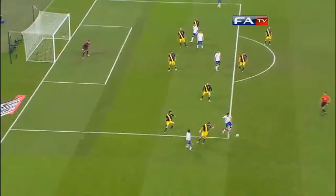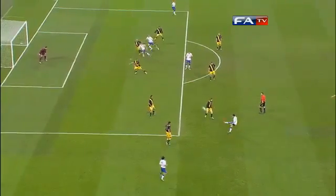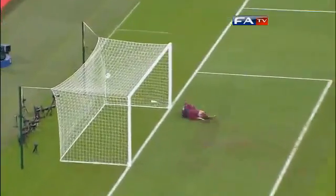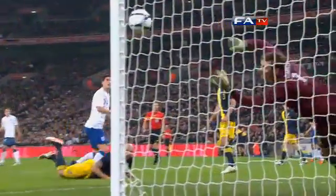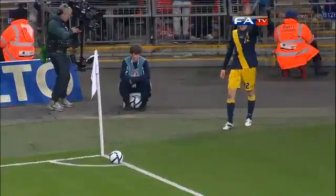You see him in the box for quite some while here. He's standing still, then he just adjusts his position. Then he realises there's space between the two centre-halves, and he does get his head on it first. It does come off Majstorovic, but a good header from Gareth Barry.